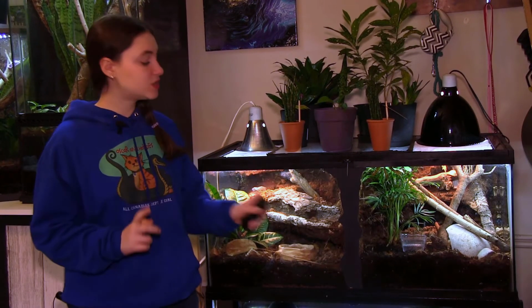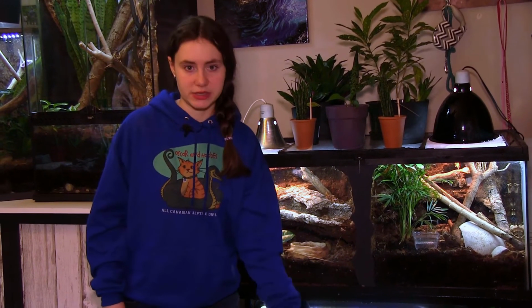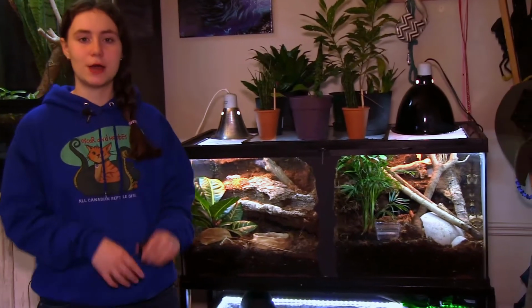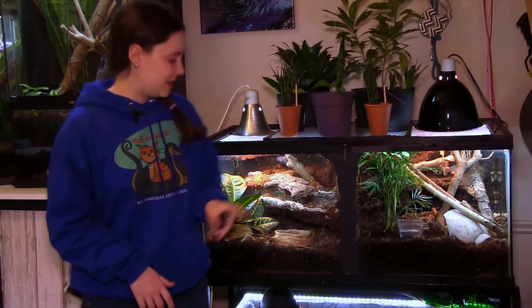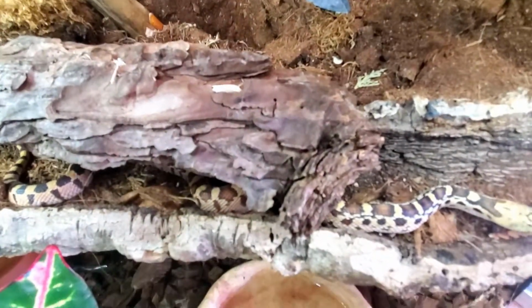Over here, we have a split tank. This used to be home to some of my garter snake species. There was one species on one side and the other species on the other side. Right now, this side is home to Gurgle Snout, my baby bull snake. He just loves hanging out on this little ledge. It's adorable to see his little nose poking out.